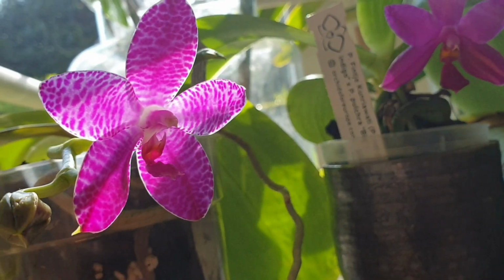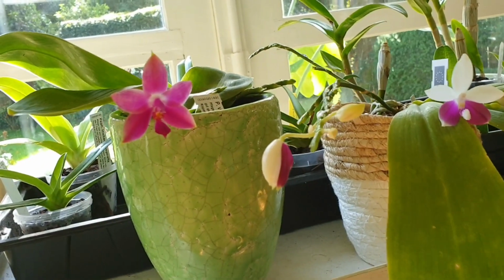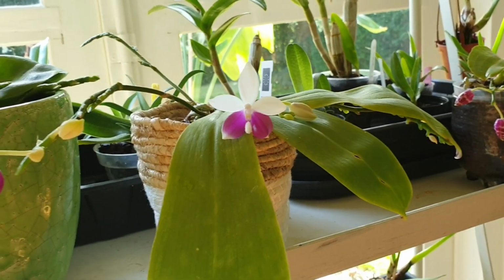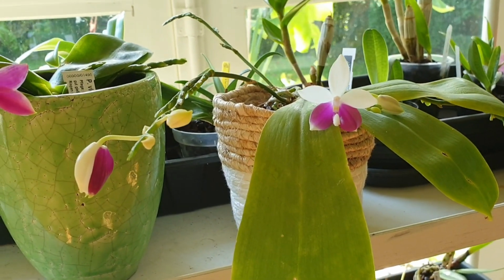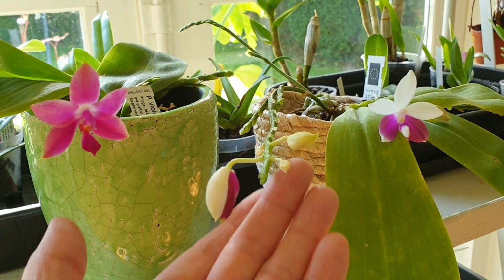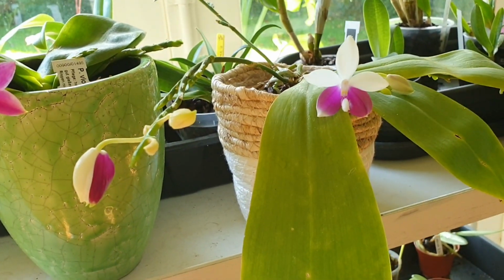Just beautiful. And a couple more down here as well. This one here is a violacea hybrid. And next to it, this is the speciosa, again flowering with the two-tone flowers. And I think we can already see a little bit the influence of the lower temperatures. It looks like it's going to drop some of these buds here, so the display won't be that good.